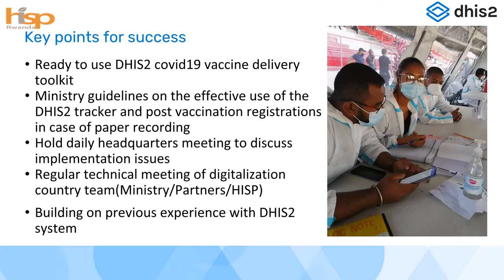Also, the government ownership and the country team ownership. The implementation of this package has been enforced by the ministry guidelines to make sure that every vaccinated person is registered in the DHIS tracker. Whether the vaccination is not done, based on different circumstances, those persons have to be recorded after receiving the service. So at the end of the day, the in-charge of vaccination sites have to compare cases reported into DHIS and cases recorded in registers to make sure that numbers are matching.